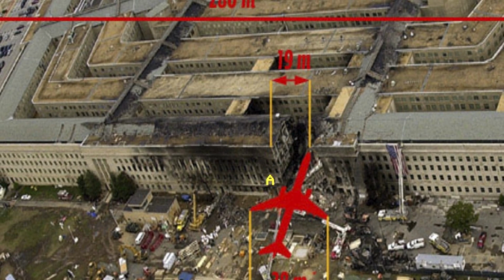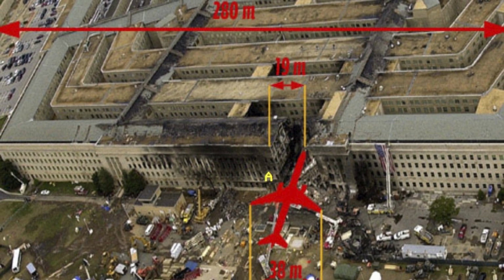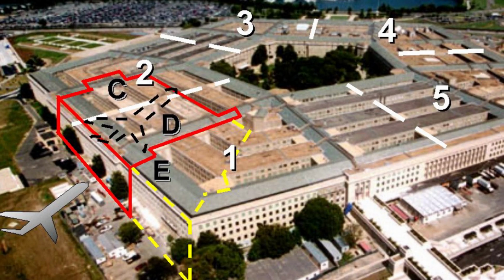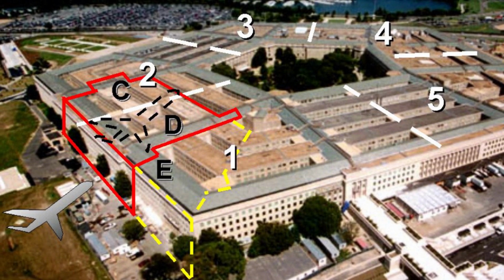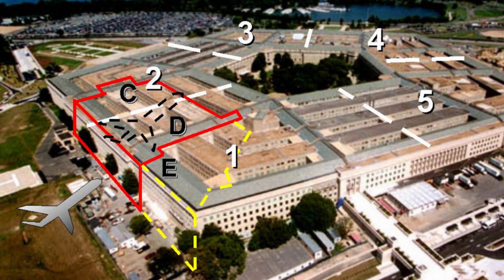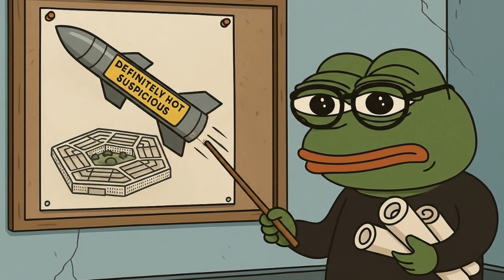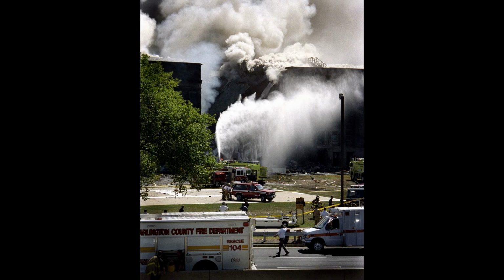The hole in the wall was only about 75 feet wide. That's narrower than a 757's wingspan. Debris was scattered, but many expected to see more. No engines visible, no clear outline of a plane. This led to wild theories. Was it really a plane? Could it have been a missile? Investigations by structural engineers say otherwise.